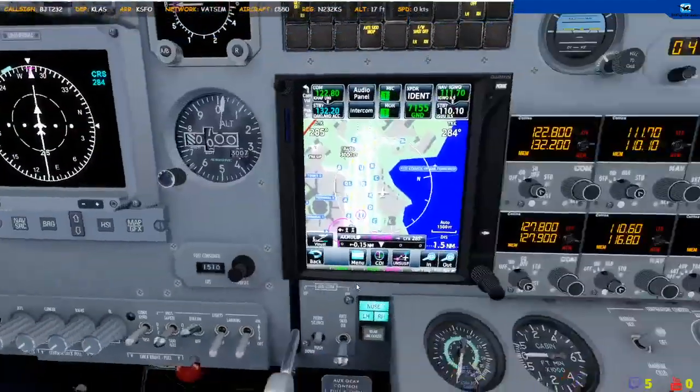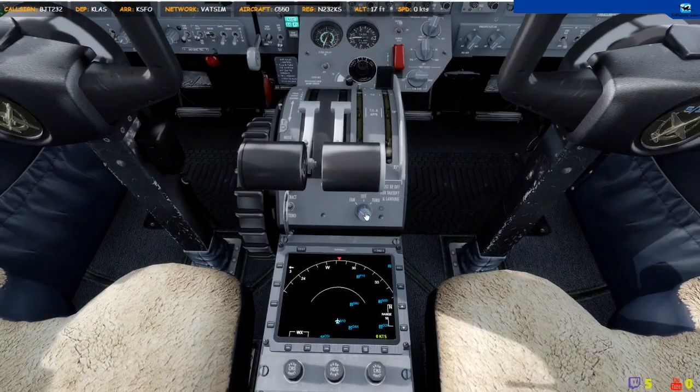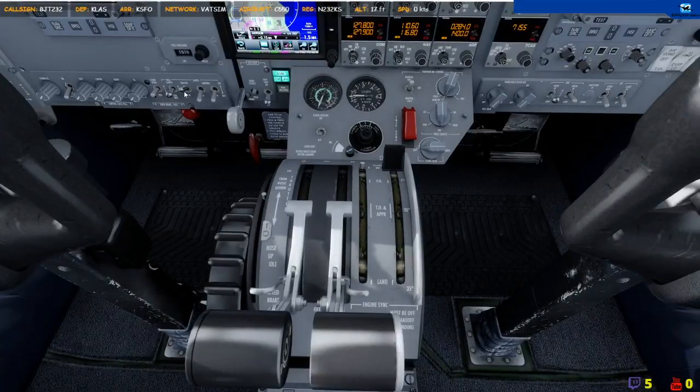I bet you I didn't turn that off on approach. I know that's one thing I did forget to do. And no, I didn't. That can go to off. We can come back over here and we can turn off. Actually, let me turn off the beacon light.